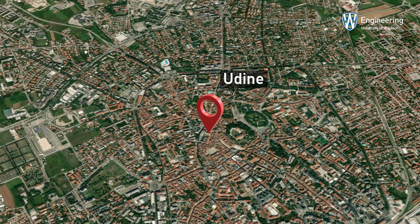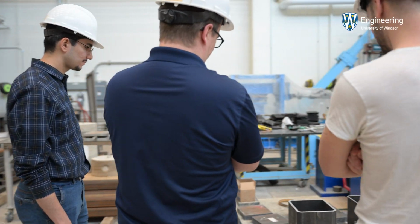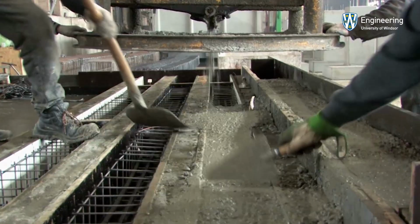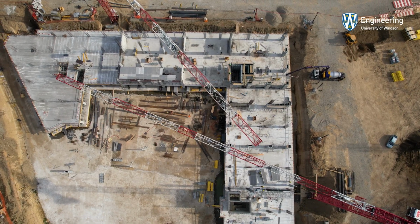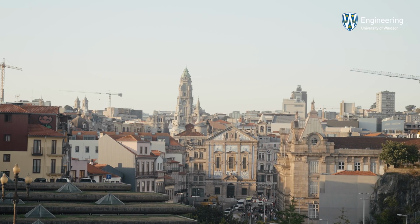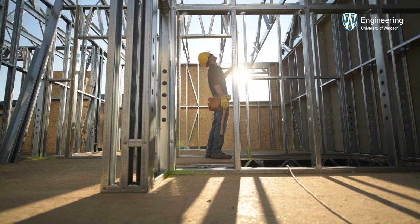We are researching concrete-filled steel tubes. But this is an area where I don't have any background in, but Dr. Soma does. Now, this method of construction is very common in Europe and Asia and other parts of the world, but it's not very common in North America. So the Europeans have a very well-developed code in this area. We do not comparatively in Canada.